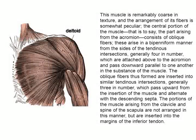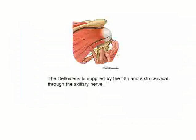The portions of the muscle arising from the clavicle and spine of scapula are not arranged in this manner, but are inserted into the margins of the inferior tendon. The deltoid muscle is supplied by the 5th and 6th cervical through the axillary nerve.